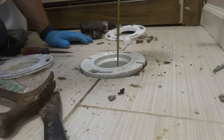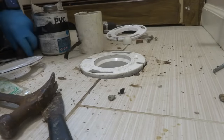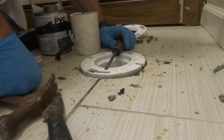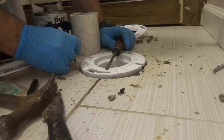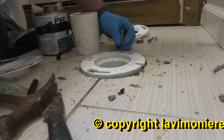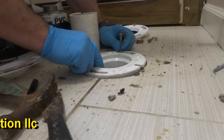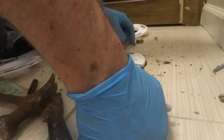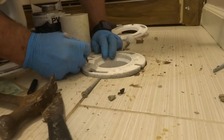What do we got there? Four and a half, so we'll go like 4 3/8. Well, where I want to have them. I'm gonna have this. We'll put a mark here. So I don't want to screw that in. That's going to be good for the bolts, right? To the tube, right? Yeah. This is the one right here.